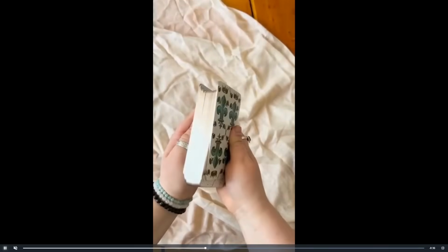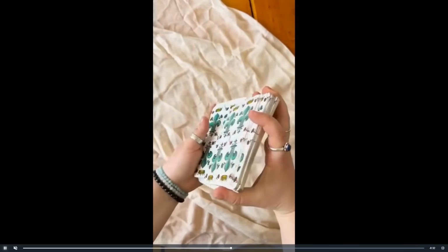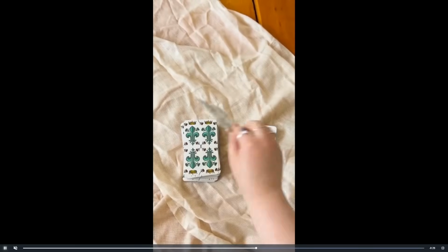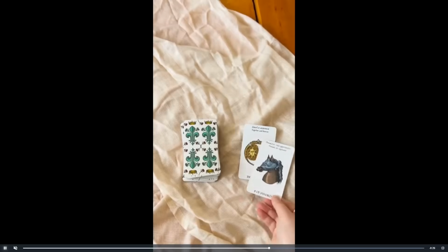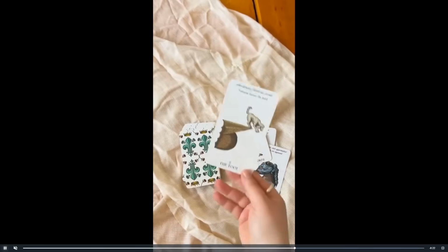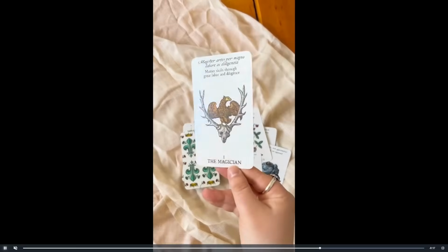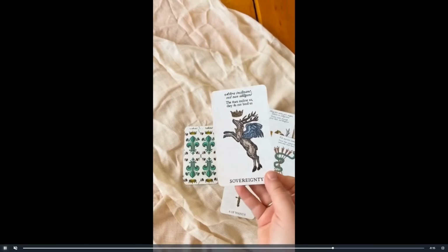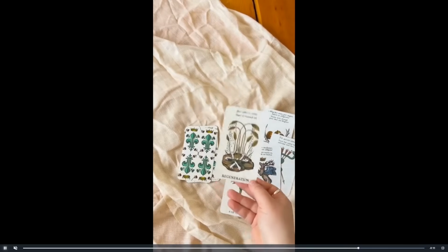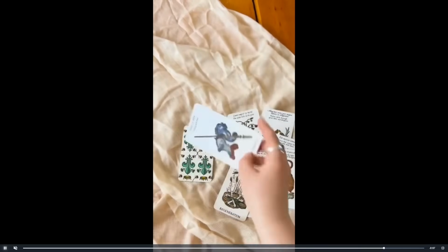And there we have the box. We have some gold gilding on the side, the backs of the cards. Look at the cards. These are beautiful. Very nice. The Magician. This would definitely be fun to pair with other decks. Because of its simplicity and style, I think it could make some great pairings.